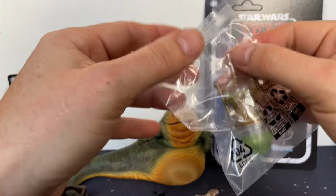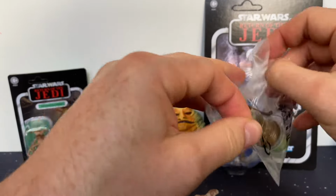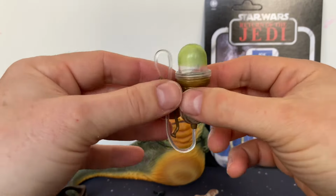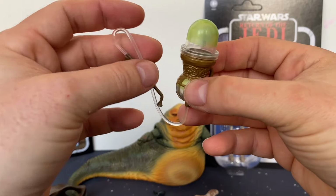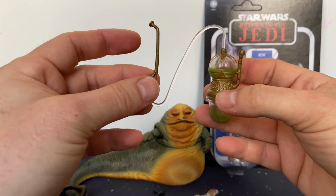And then this is actually the bit that I always think looks quite good. I like the bit on the original. The pipe and the kind of attachment thing that it goes in. So, oh, I had it upside down. There we go. I think it goes that way up if I remember correctly.